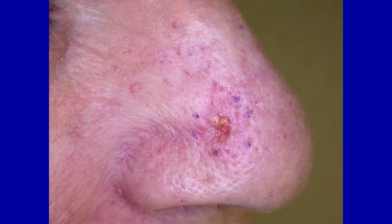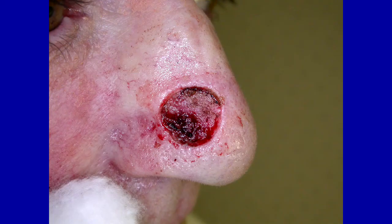That is much bigger than that. So if you look at where the surgeon put the dots around, the skin cancer isn't just in that eroded part, it's all around that erythematous area. So it's much bigger than it seems to be. And then after repair, a little skin graft.